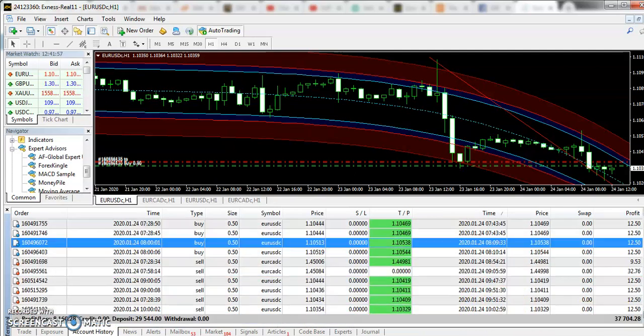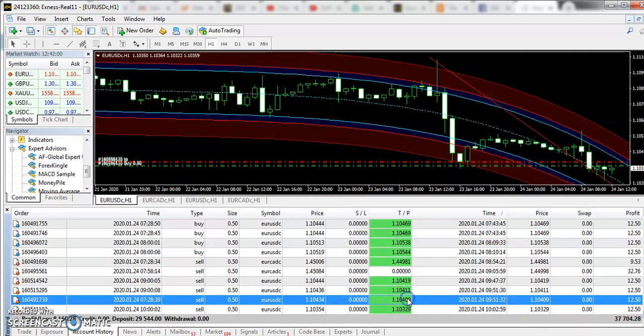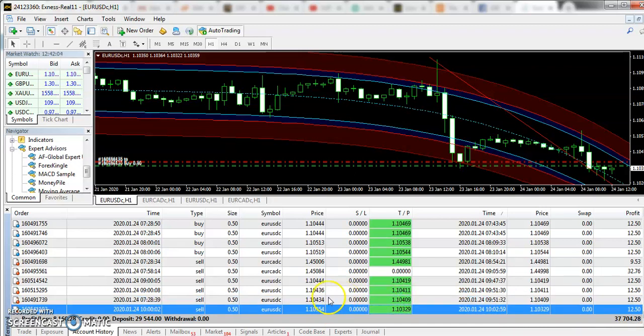And if we go further down, you can see sell positions were taken, and mostly the sell position was taken. And now guys, you can see the profit has reached 8160, and the deposit was 29544. So guys, I'm also going to talk about this, because this is very important for you to understand, especially for the newcomers.